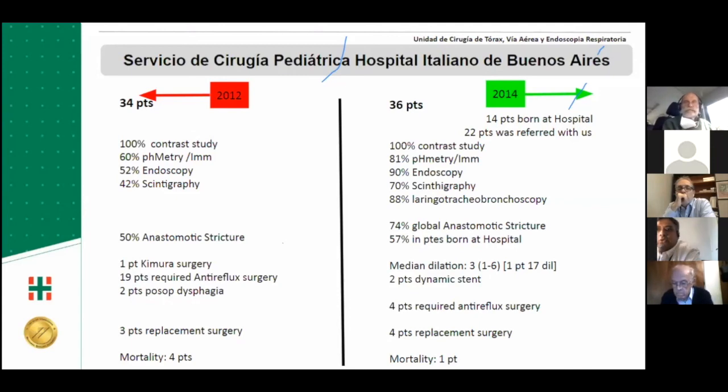But we started with the rules of ESPGHAN and NASPGHAN around 2014, if I'm not wrong. And we know the difference of working together with other specialists. It's something I would like to transmit to all of you. In this case, we work with the GI, with the imagenologist, with the therapist. In this concept, we have a different follow-up around or after 2014.